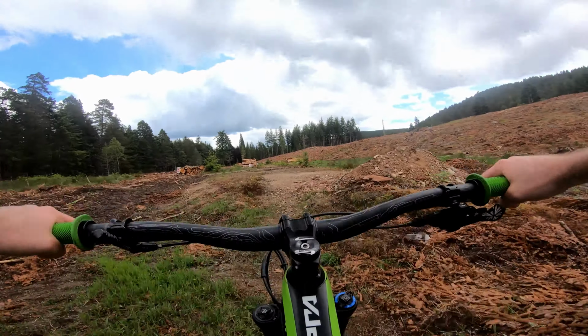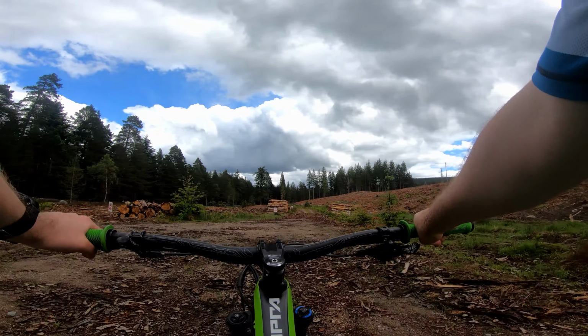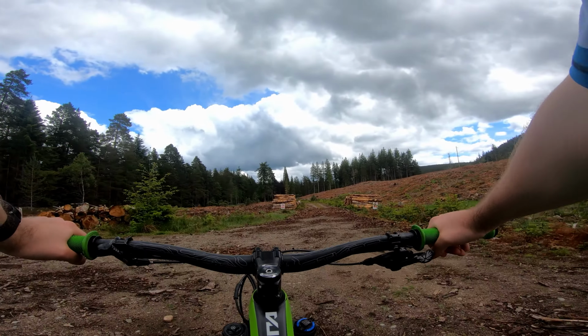And there you have it. What would have been stage 5 of the Aboyne Enduro. The last stage. What a trail.